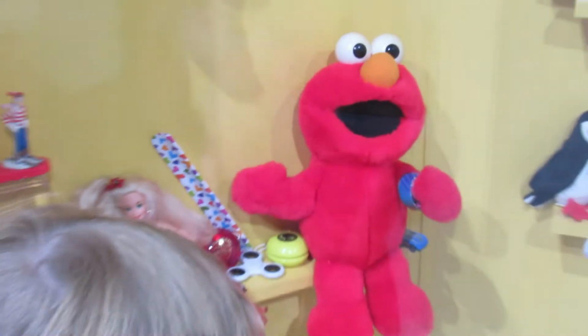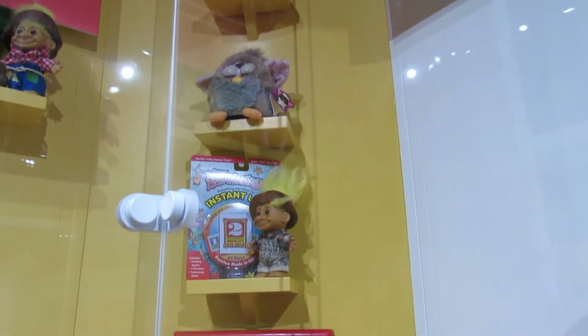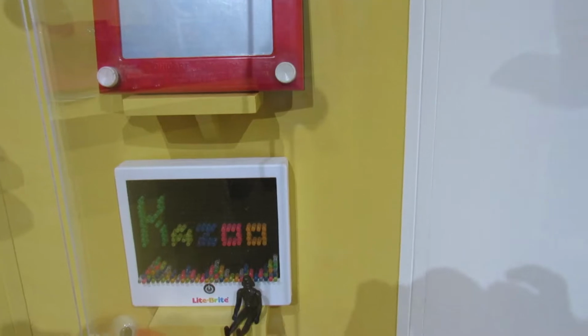You see Elmo? I want that My Little Pony. And I want the Elmo. Look, it's a Furby. Ooh. Look at the Furby and the troll. And it's a Lite-Brite with Darth Vader.